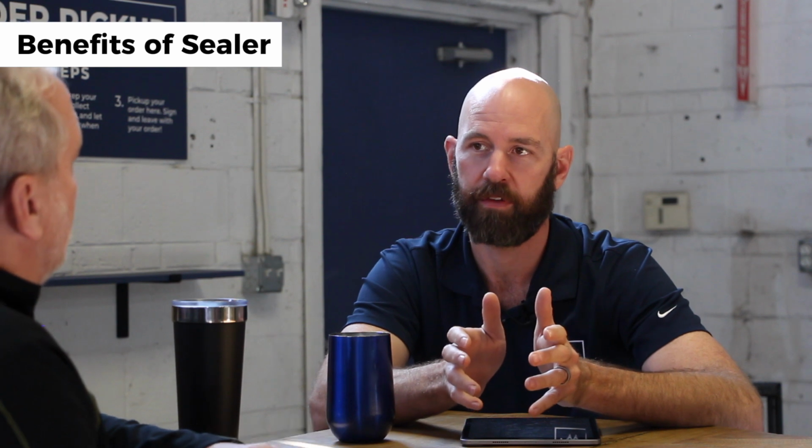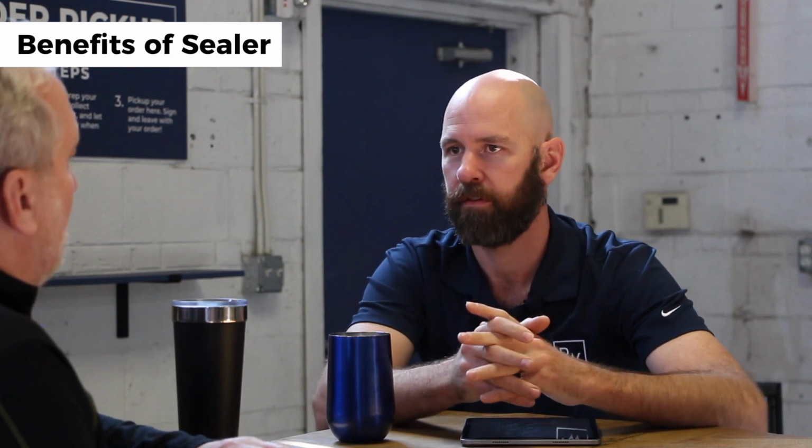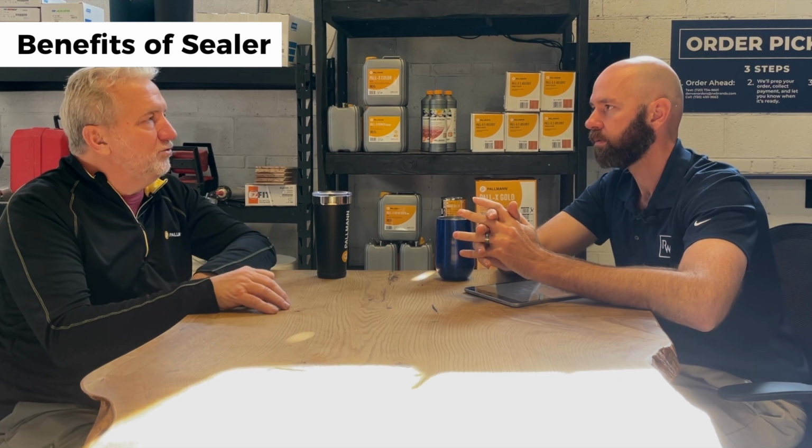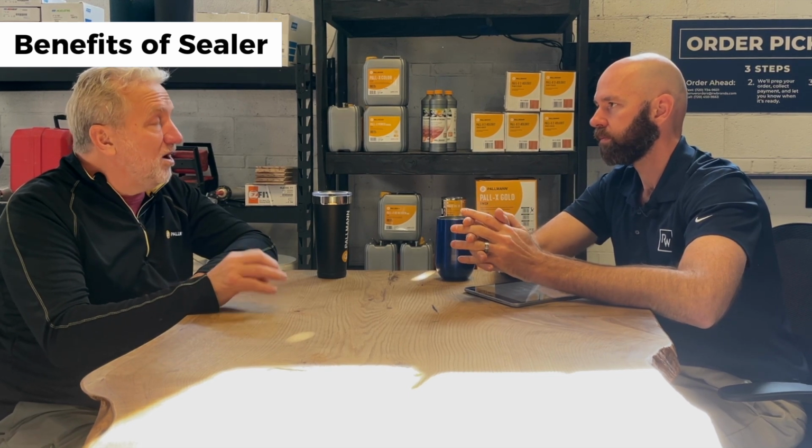Gotcha. So sealer's that first coat, and like you said, it's dramatically going to help with build as one thing, but what other potential problems do you avoid with sealers, and what other benefits do you get with sealers as opposed to only using finish? The primary one is, again, being a larger molecule. Our sealers are physically softer than our finish, and the wood is constantly moving at a microscopic level.